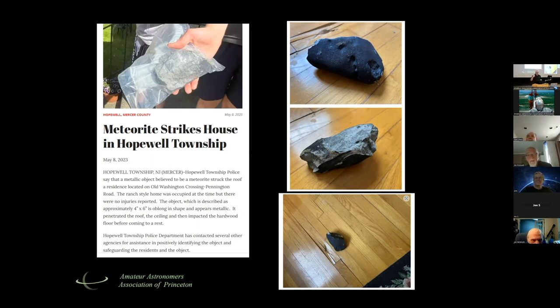I'm not enough of an expert to tell from pictures. Maybe some of you are. This is a chondrite of some type. It appears to have some iron content. They didn't comment on that in the news article, which sadly was a little more focused on forensics than on science. But whether there's enough iron in there to show an effect with a magnet is an open question. So maybe keep your ears tuned. Maybe there are more pieces of this out there. When you go out to Washington Crossing, just keep an eye out for this kind of rock.